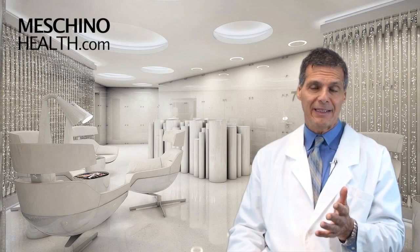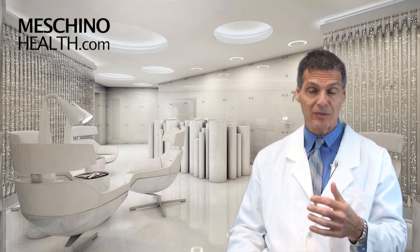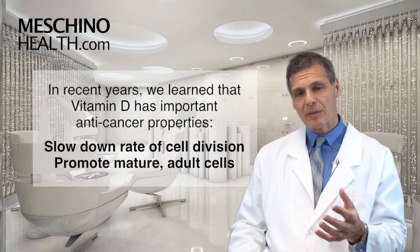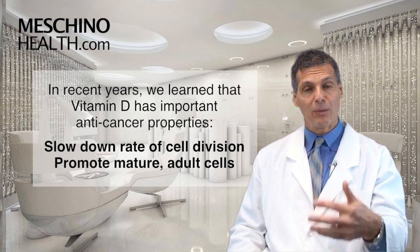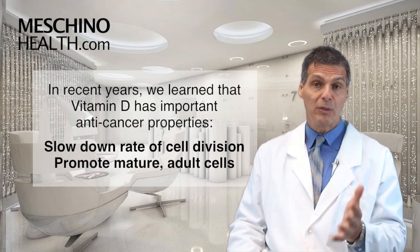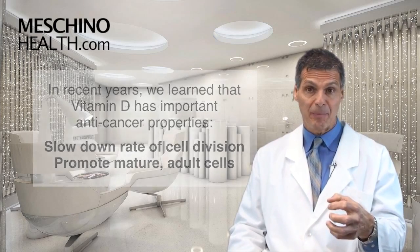And in the early days, to prevent osteomalacia in children, we were running around the house. I remember my mother chasing me around with a spoonful of cod liver oil to get that vitamin D through the wintertime so that our bones would grow properly, because the vitamin D was that important. Then, in recent years, we learned that vitamin D had some important anti-cancer properties. It could slow down the rate at which cells divide and help cells mature to full adult cells. These are two important ways to reduce the likelihood that a cell will become a cancer cell.